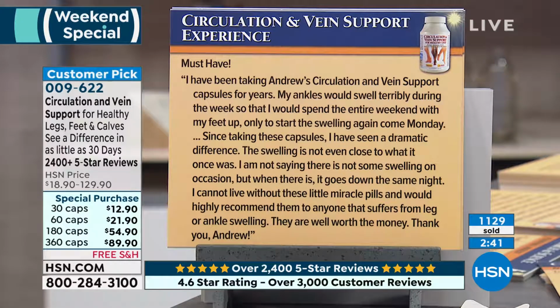My ankles would swell terribly during the week so that I would spend the entire weekend with my feet up, only to start the swelling again come Monday. Since taking these capsules, I've seen a dramatic difference. The swelling is not even close to what it once was. I'm not saying there is not some swelling on occasion, but when there is, it goes down the same night. I cannot live without these little miracle pills and would highly recommend them to anyone that suffers from leg or ankle swelling. They are well worth the money.